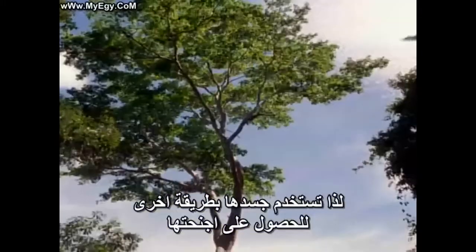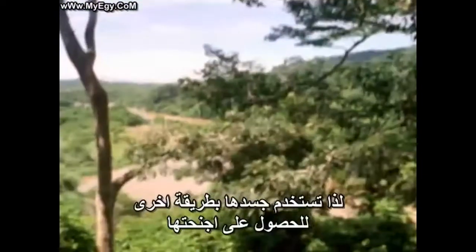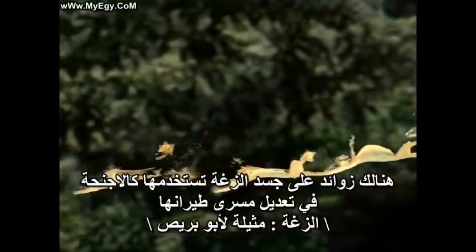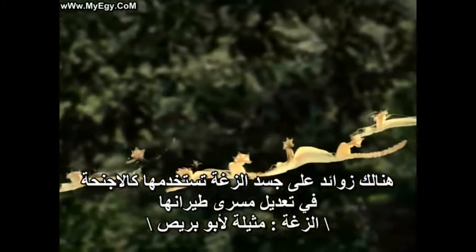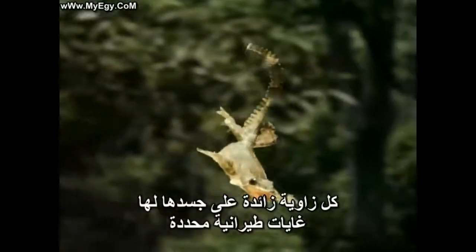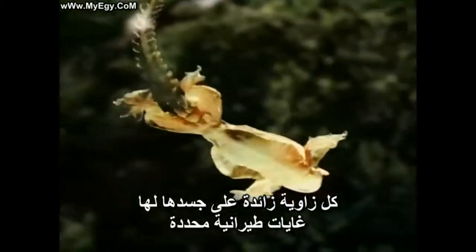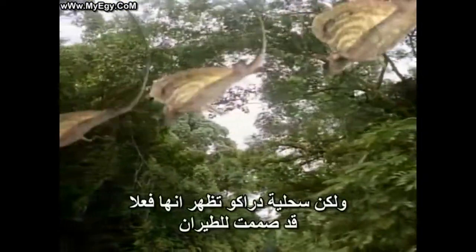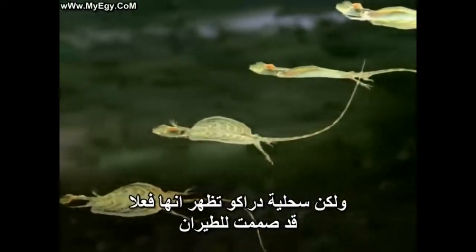Lizards lack webbed feet, so they expand other body features to get their wings. The flying gecko's impressive glide angle is due to wing-like fringes on its body. Every available edge has an aerodynamic extension. But it's the Draco lizard whose design really flies.